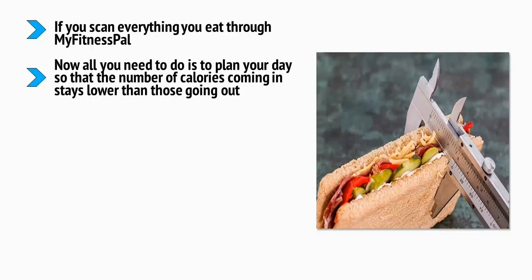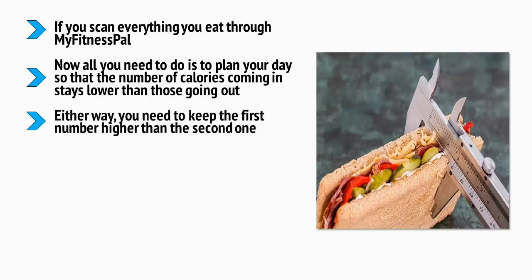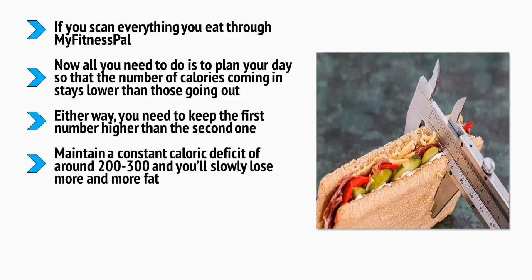Let's say that you've burned 2,300 calories, and you've eaten 2,200. You can either stop there, or you can try and do some more exercise in order to burn more calories. Either way, you need to keep the first number higher than the second one. If you can do that, then you will burn fat. It's that simple, and it has to work, because there's no other source of energy for your body to get fuel from. Maintain a constant caloric deficit of around 200 to 300, and you'll slowly lose more and more fat. Remember, slow and steady wins the race.